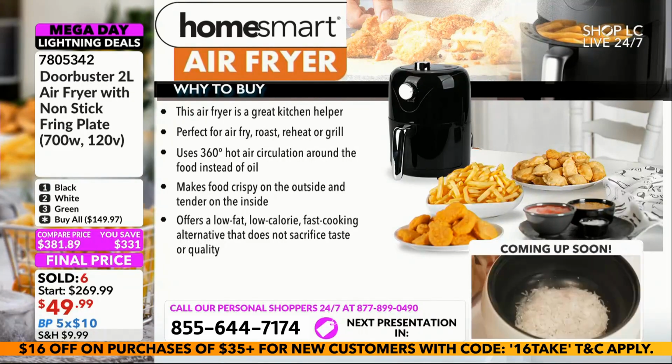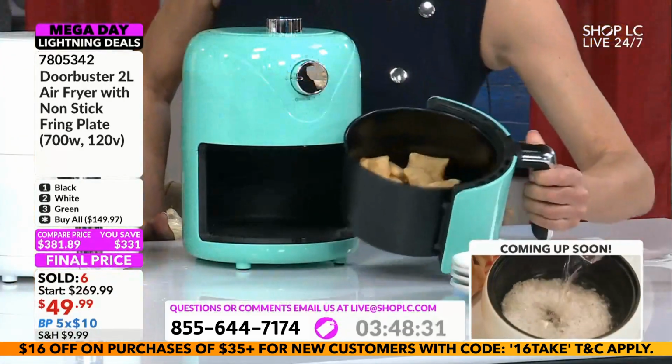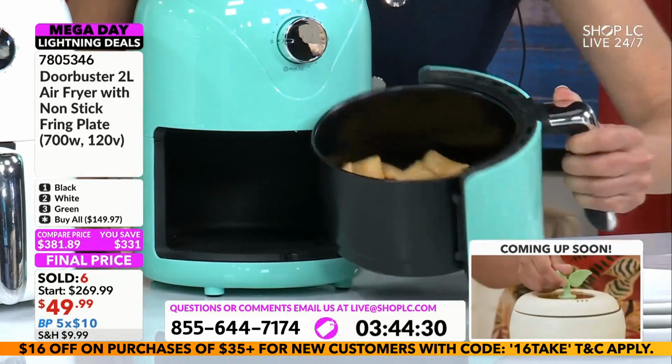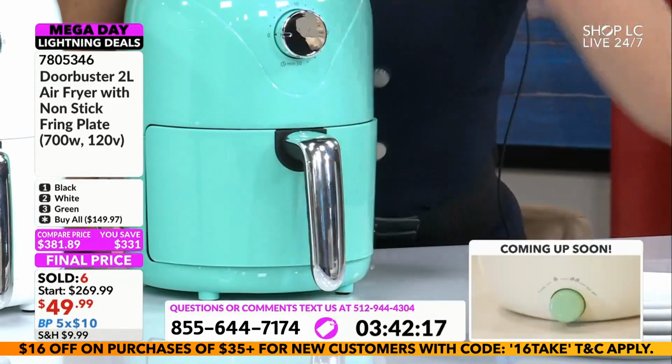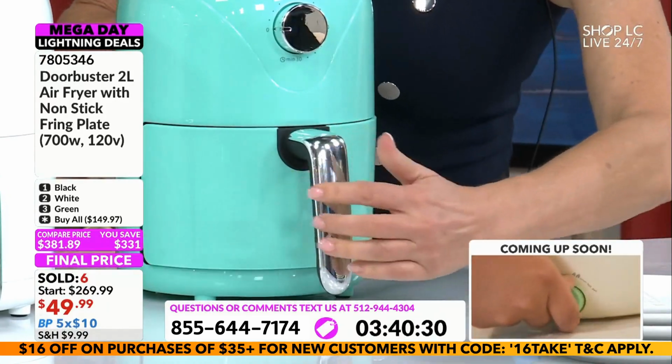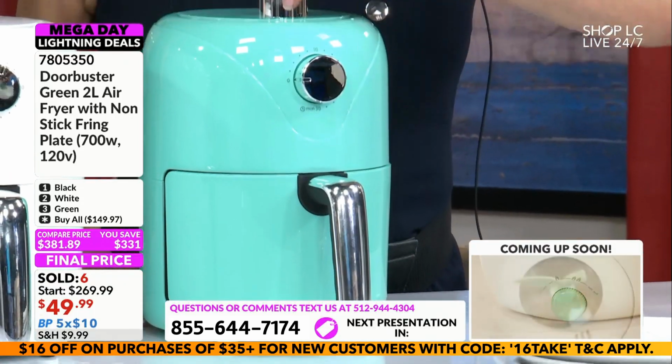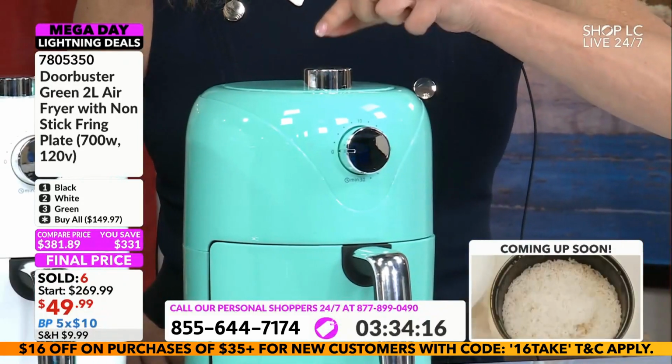It's about 2 quarts. Hey, look, no splash, no mess. I'll just show you. I'll put it back in. You don't get all of that mess you get with all the oil, which I absolutely love. Those are going to be done soon. I love that. You just push that right back in place like that. You've got the timer here on the front. You're going to have, of course, here at the top, that's going to go up to 400 degrees.